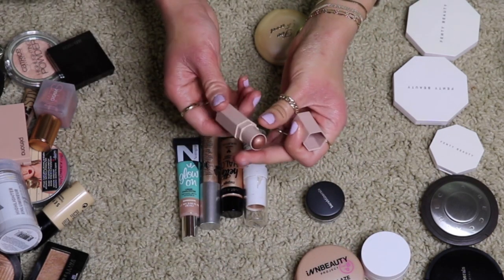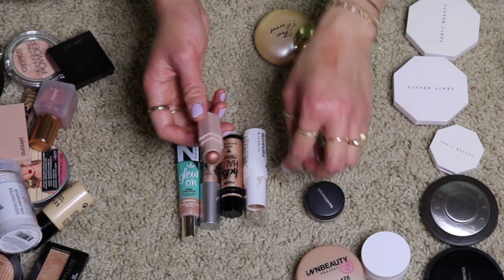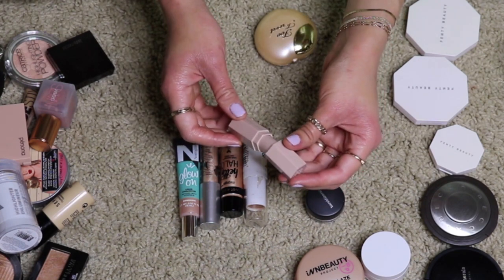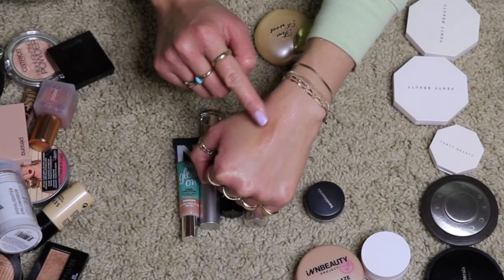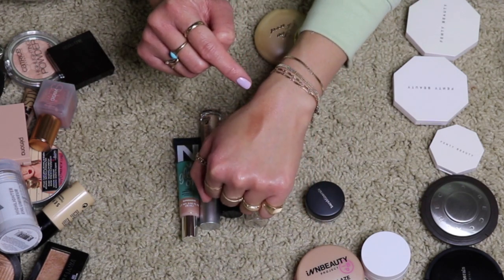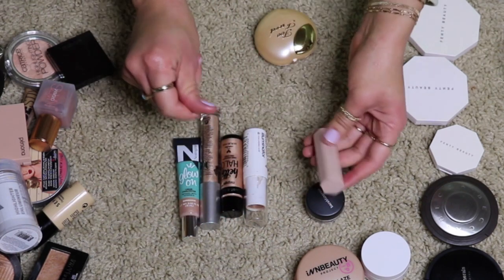So this from Fenty Beauty is really pretty, but it's a little too deep for me as well. I feel like this could be a very pretty blush shade though, but I don't need it, so I'm going to get rid of it.